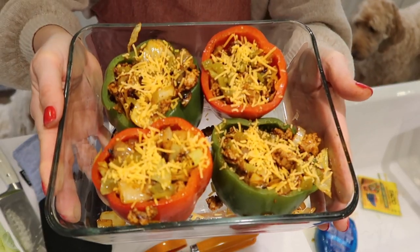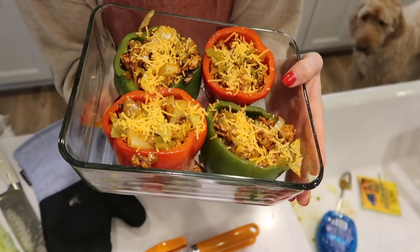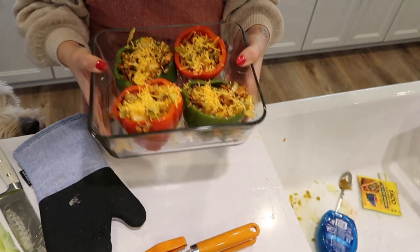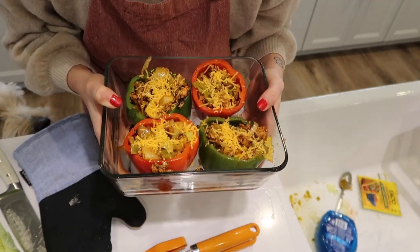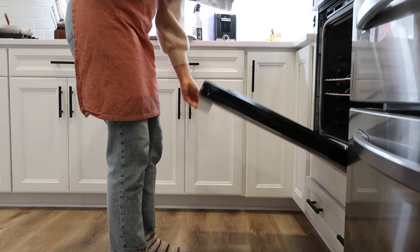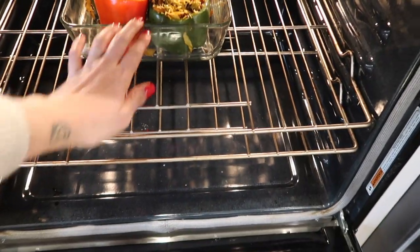So here we have our beautiful, delicious stuffed bell peppers that are about to go into the oven for 12 to 15 minutes at 400 degrees. So let's go put those in the oven. Bake, my friend, you gotta bake. Okie dokie, now we clean up our mess while those bake.